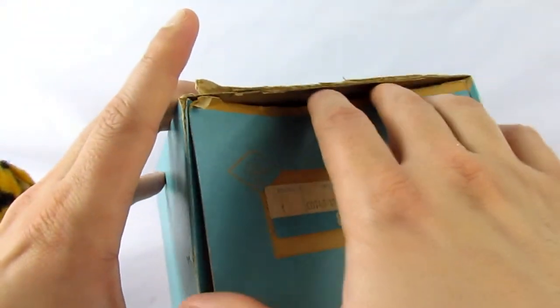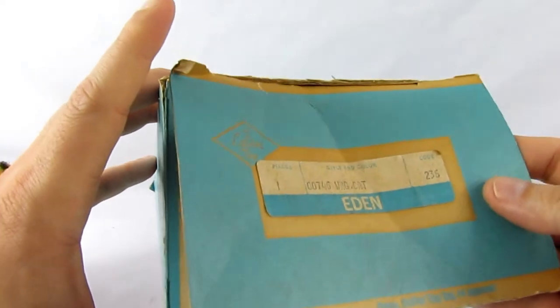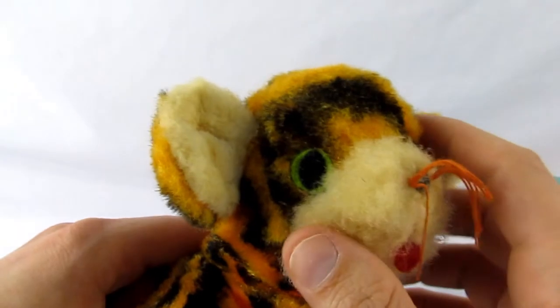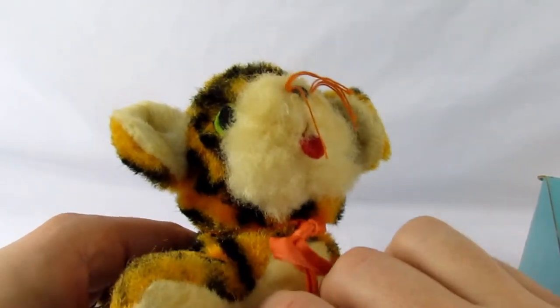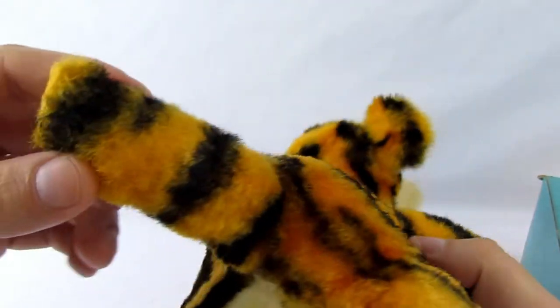So this label has come, this flap has come off over the years of storage. And let's take a quick look at the tiger. It kind of reminds me of like Steiff bears. Similar feel to it. It's not though, it's like a stuffed animal, and then it's got the music box, and here's the wind-up mechanism. The crank that I'm gonna work in just a second.